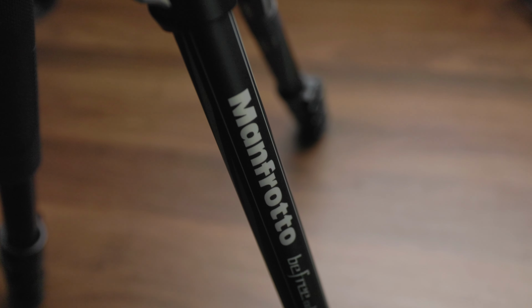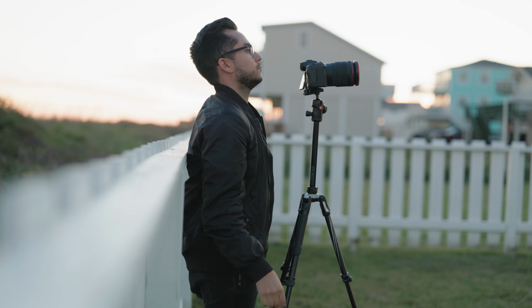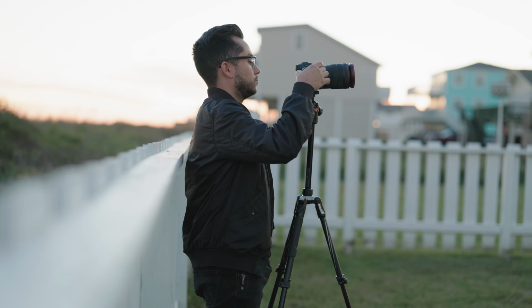I'm not a big fan of big, heavy tripods. I want something that's lightweight, especially if I'm gonna carry it all the time, and this does the job really well. The only drawback I can think of is, because it's so small, it doesn't extend super tall. I'm 5'7" and it comes up right to my eye line. There were a couple of times where I wished it was a little taller, but other than that, that trade-off is totally worth it.